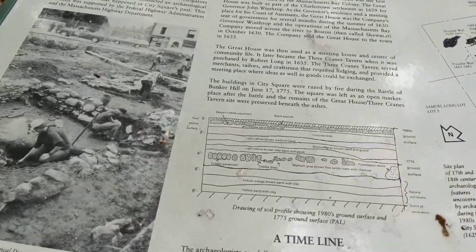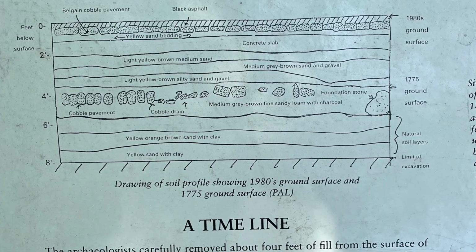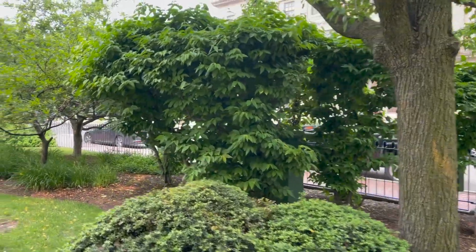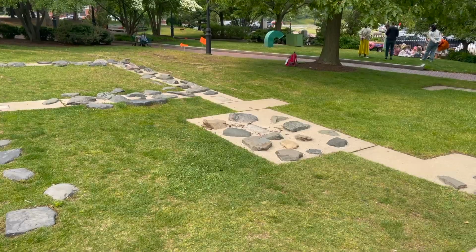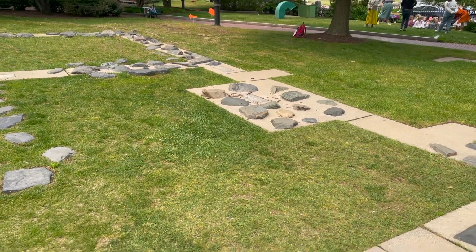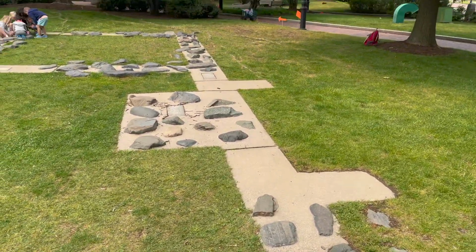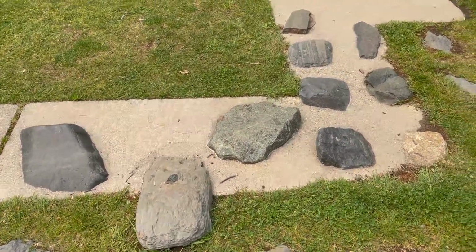This is totally amazing. This kind of shows the strata of earth in this area, and it tells you that there is actually a layer of charcoal and ash that underlies Charlestown still to this day. And here it is. Here is the foundation of the Three Cranes Tavern that had been in operation from 1635 until it was burnt to the ground along with the rest of Charlestown in 1775 during the Battle of Bunker Hill. And it's really amazing.